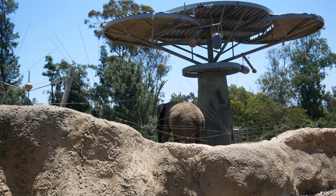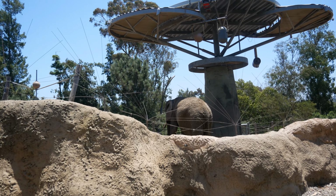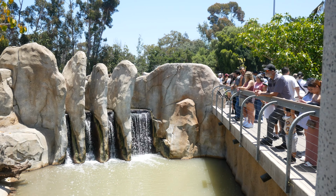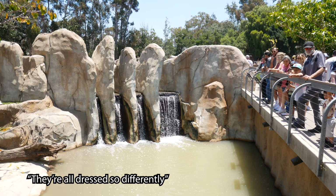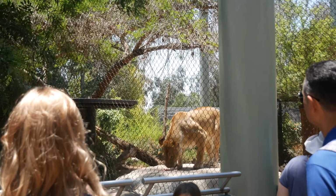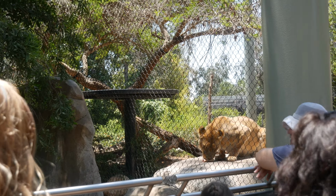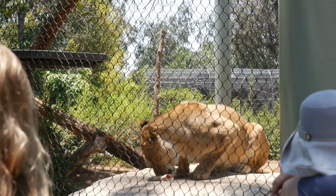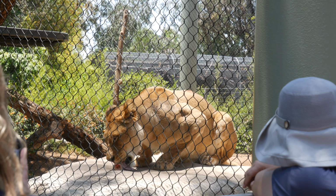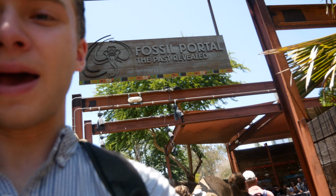It's crazy though when you first walk up and just see it. It's like, oh shit, it's big. What an interesting species this is. Look at those. They're all dressed so different. Look. Can you see right there? Oh, go ahead. Front seat. Kids get front seat. That line was definitely the coolest thing I've seen so far, I would say.